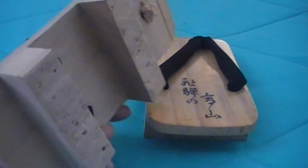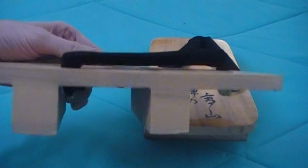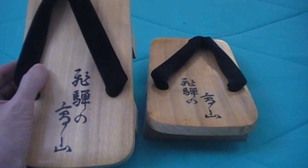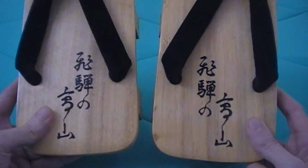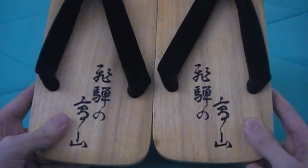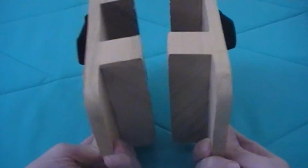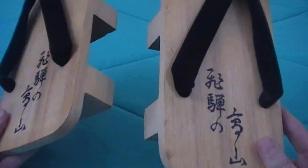You can see that the bottoms are rather worn, but they have these two sort of slats on the bottom, and they make a nice clicking noise when you're walking. Much cooler than that noise, of course, but yeah. So those are geta. It's kind of interesting.